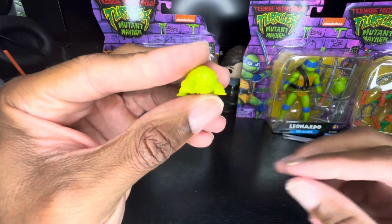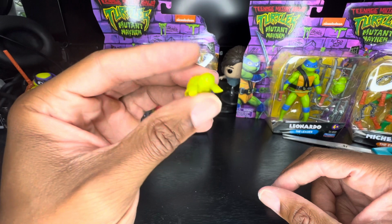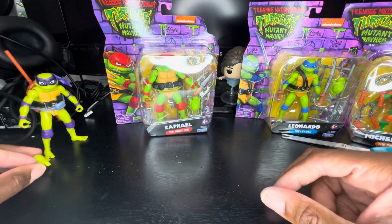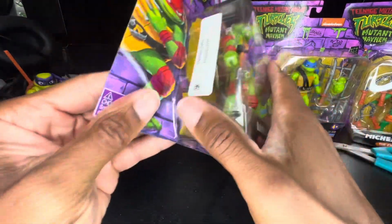But anyways, you get this really cool baby Donatello minding his business, just in the sewer, about to get hit with a bunch of ooze. Next up, let's get Raphael, the angry one, the badass.